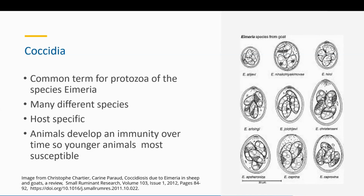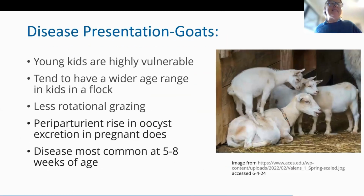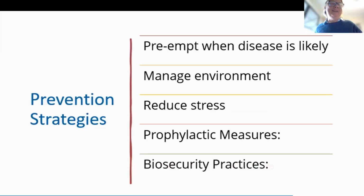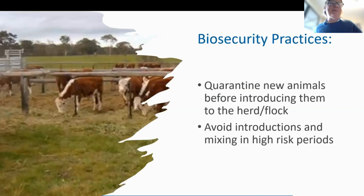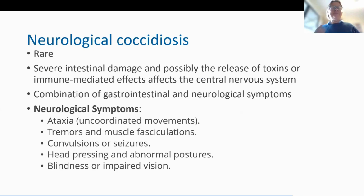The final question I have is they would like to know more about nervous coccidiosis, but haven't mentioned anything in particular there. So again, that was the other slide I hid because I wasn't sure it was very relevant, but I thought I might get a question on it. So there it is.